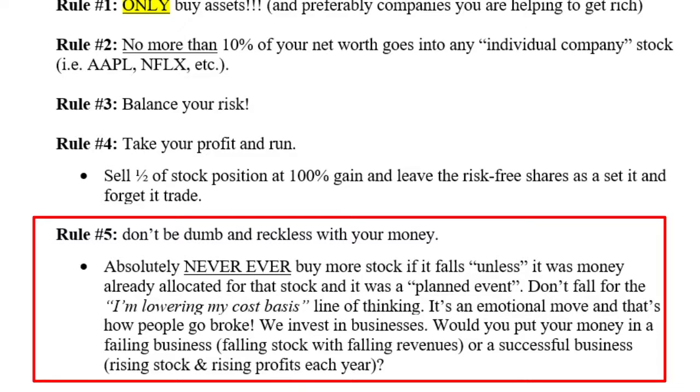Keyword there, it was a planned event versus an emotional event where, again, you lie to yourself and you say, I'm lowering my cost basis. No, you're chasing after a losing stock. You're trying to get back. You're revenge trading or revenge investing. You're trying to get back something you lost. It's an emotional move, and it's how people go broke, right?